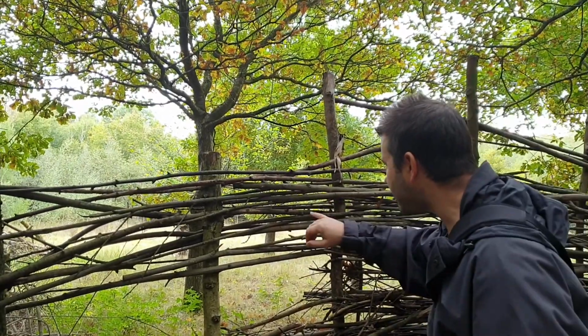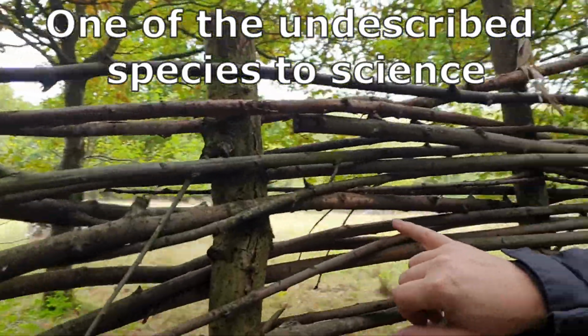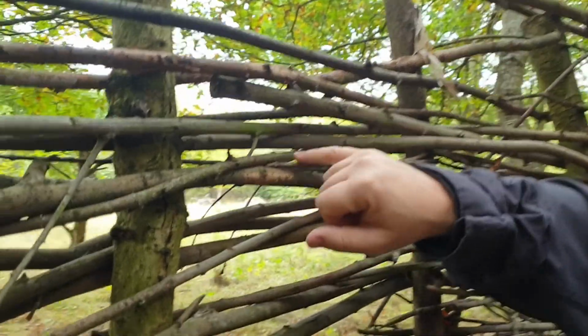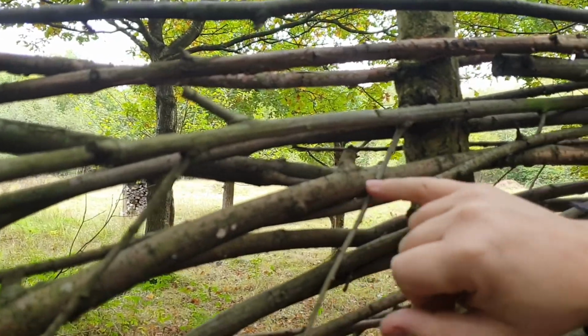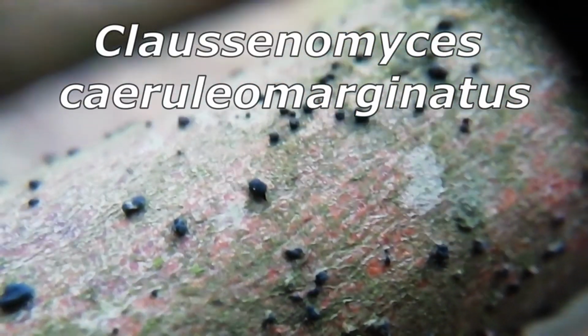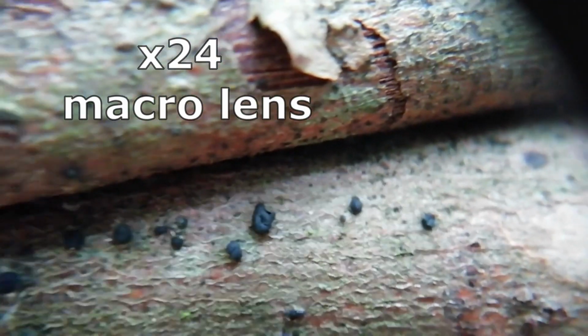So I think you can see our little turquoise one. They're a bit dry and black, but you can see them here on this willow branch, up here, right here, especially here. So it is everywhere. Claussenomyces caeruleomarginatus, and that's the provisional temporary name. Should have brought a bottle of water or a spray with me.